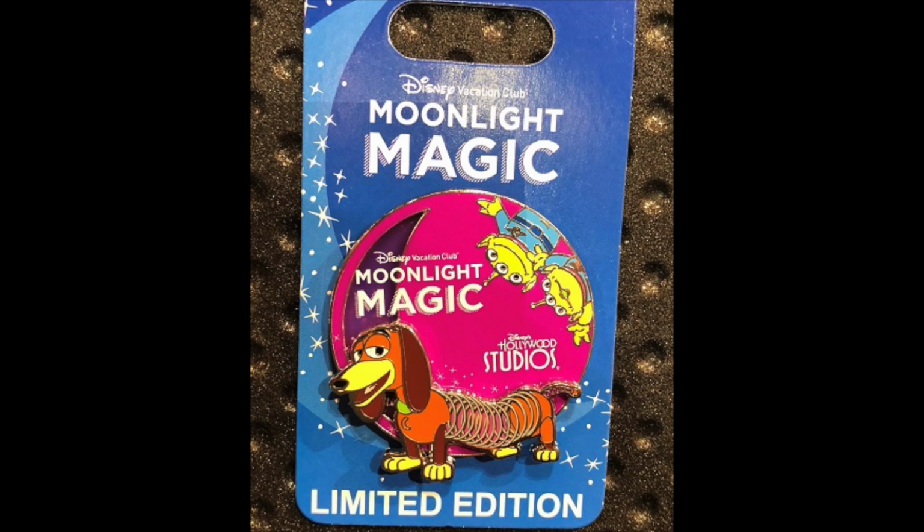All right, now let's head into Disney parks in America. First we're going to talk about is the DVC Moonlight Magic pin at Disney's Hollywood Studios. So this pin features Slinky Dog and the 2 aliens from Toy Story. It was only released at the Moonlight Magic events, which were held on September 19th, September 26th, and the next one is this week on October 3rd. And I believe all 3 events were sold out. These are exclusive for Disney Vacation Club members. And this pin is limited edition of 1,500 with a retail price of $15.